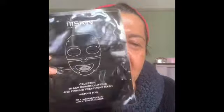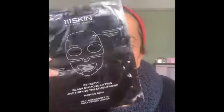20% off. So yeah, they're £16, but I've heard some really good things about them. Trini out of Trini, London, swears by these. She uses the rose gold one a lot. So I thought I'd try the Celestial Black Diamond Lifting and Firming Treatment Mask. Now, if you buy this serum that they use on this mask, it's something ridiculously expensive, like £350. But the mask, obviously, is a really cheaper way of actually trying out the serum.